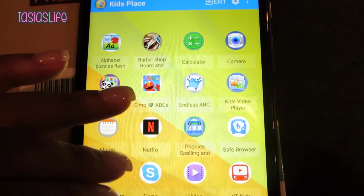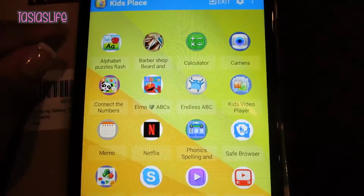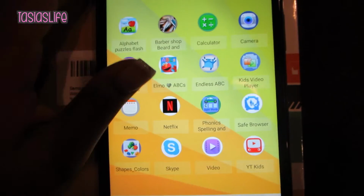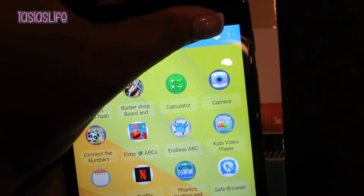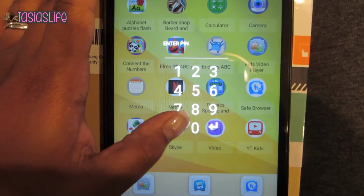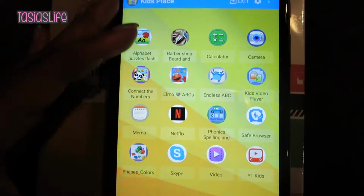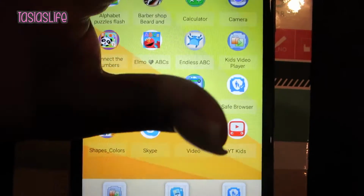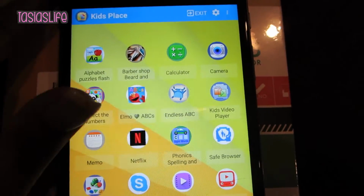And so you click it, and it has all the apps that you want in there. And to get out, you have to hit exit, and then you have to type in the code. So, I just wanted to show you that. There are some other apps that I downloaded for him that I have to put in here.